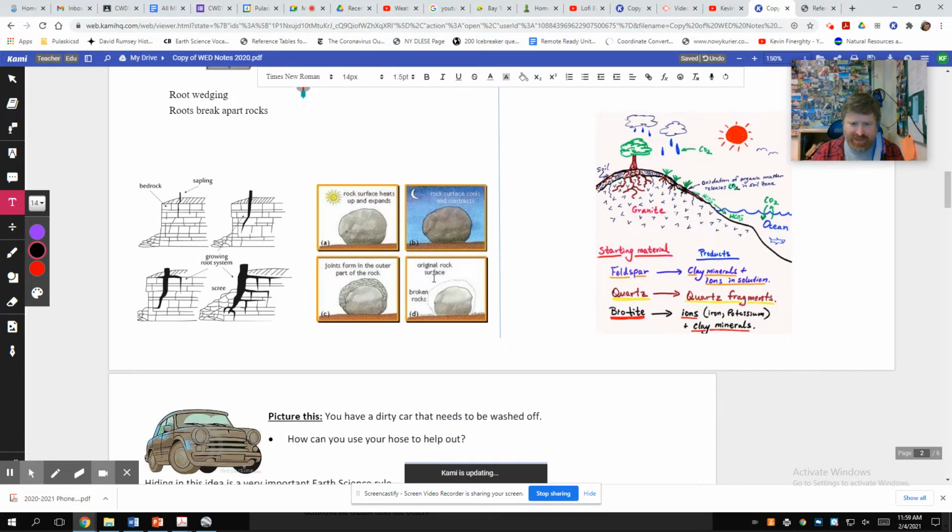This one is kind of the same. I've never been somewhere where this happens, but in deserts where there are huge daily swings from hot to cold, from hot to cold, from hot to cold, the rock expands and shrinks and expands and shrinks and expands and shrinks.